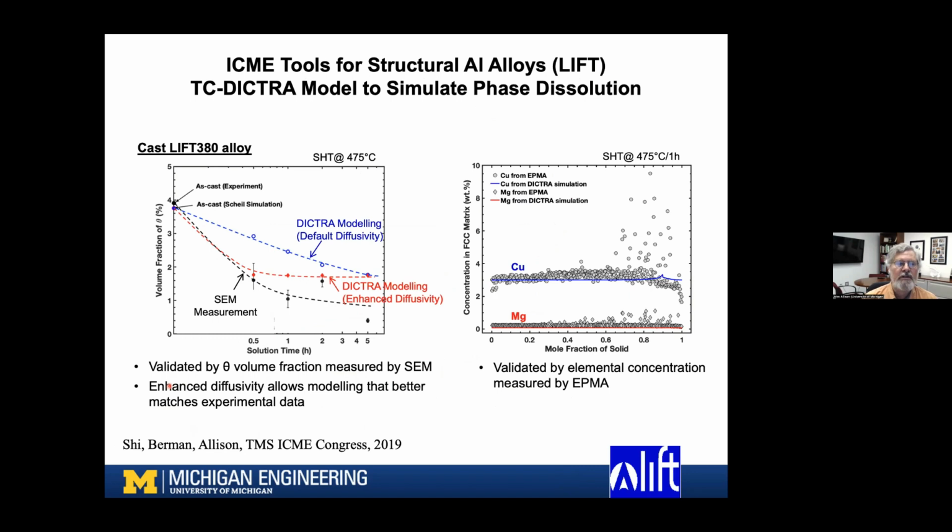Similarly for the homogenization and solution treatment, we've got a couple of things we need to think about there. One is dissolution of phases, and in these aluminum-copper, this is in a die-cast 380 aluminum alloy, some work that Shenyang Shi and Tracy Berman in my group were working on with a LIFT project. And so we used Thermo-Calc DICTRA to model this phase dissolution and homogenization. You can see here the measured dissolution of phases, and the predicted using classic DICTRA modeling. And we have some tricks in our bag of tricks here for improving these simulations.